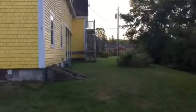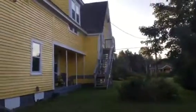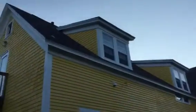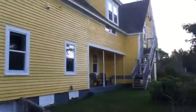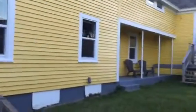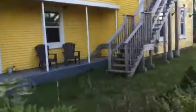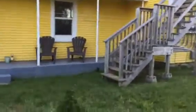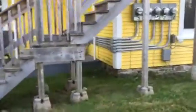Just going to try to get another view around here. Kind of back up here, see if we can get a good look at it. It's got an old cellar, but in what I would call the newer section, the back part of the house, which was probably built, I'm guessing, sometime in the 1930s, it has a full concrete basement.